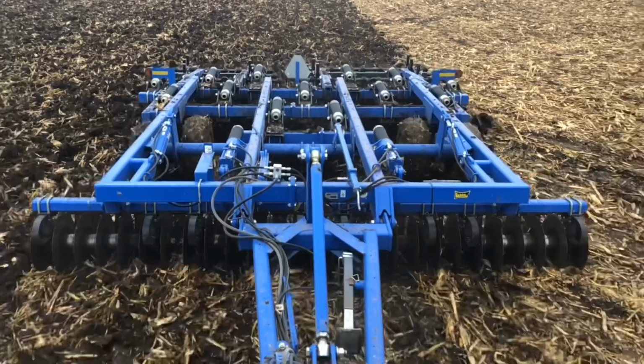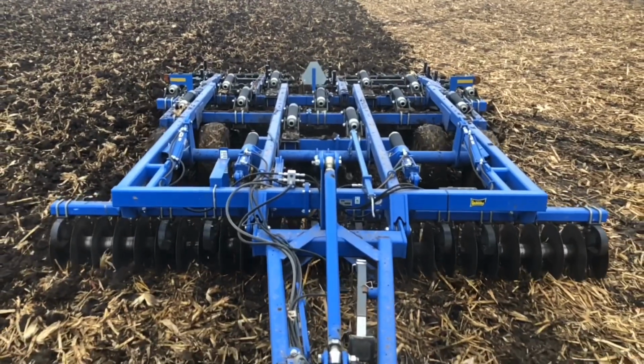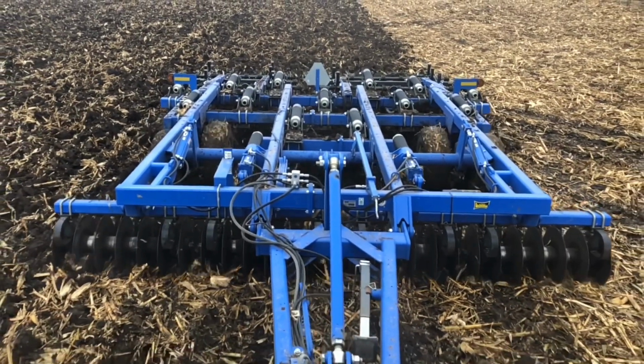Okay, sorry, thought I lost my GPS line for a second and panicked. That machine behind me right now is a Landoll 2111 13 shank Coulter Chisel.